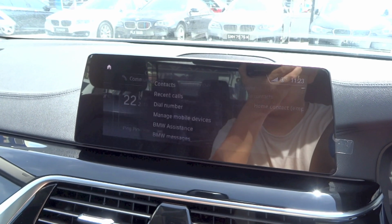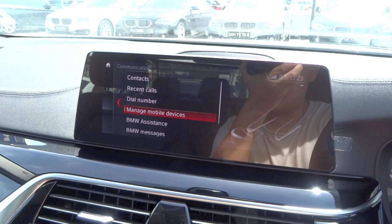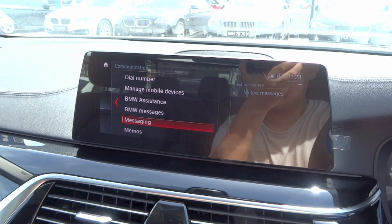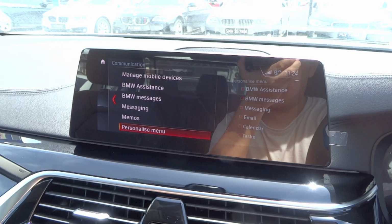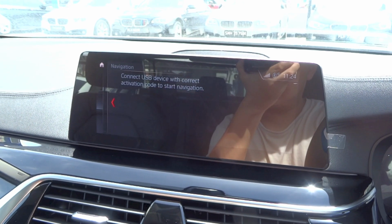Next up, communication. You can look at your contacts, call lists, dial number, manage mobile devices, bring up your BMW assistance, BMW messages, look at your messages, memos, and again personalize the menu. Navigation.